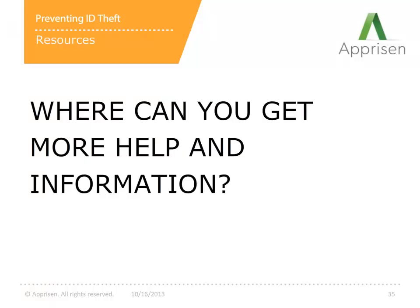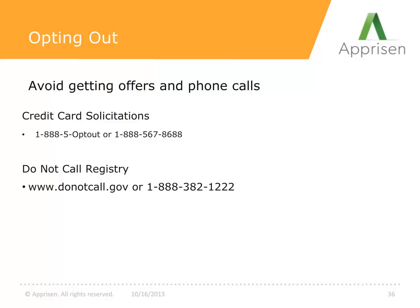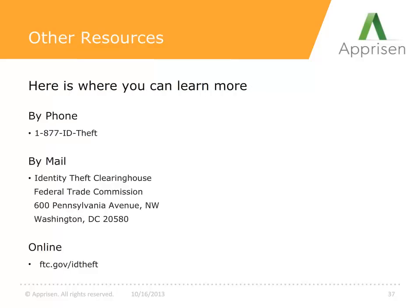So where can you turn to get more help and information? You can cut back on the amount of credit card solicitations you receive in the mail by calling 1-888-5-OPT-OUT. And you can also register for the Do Not Call registry at 1-888-382-1222 to cut unwanted home phone solicitation. If you still want to learn more, you can call 1-877-ID-THEFT by phone, or by mail, contact ID Theft Clearinghouse, the Federal Trade Commission at 600 Pennsylvania Avenue Northwest, Washington, D.C. Online, a great website is ftc.gov/idtheft.